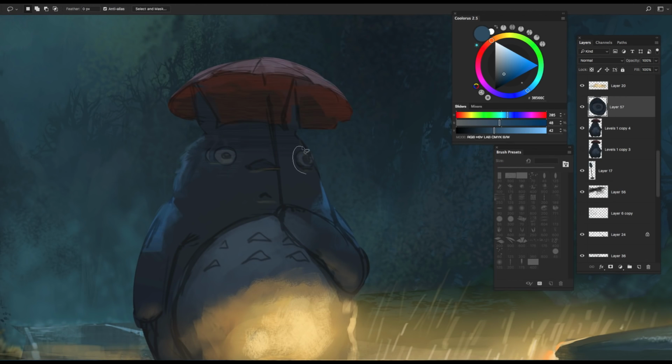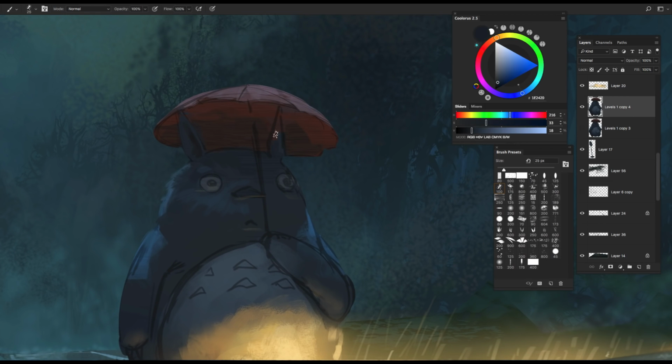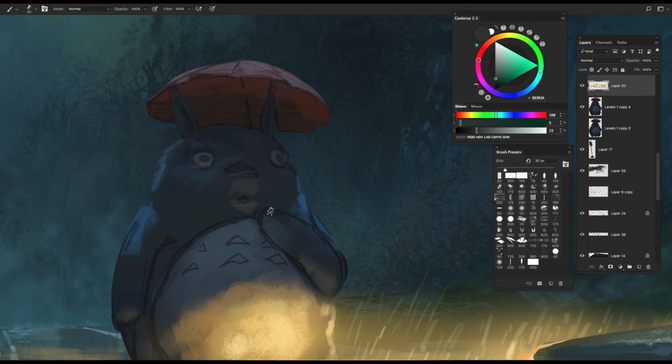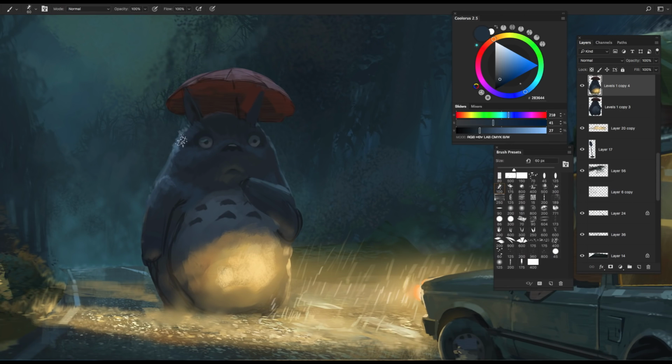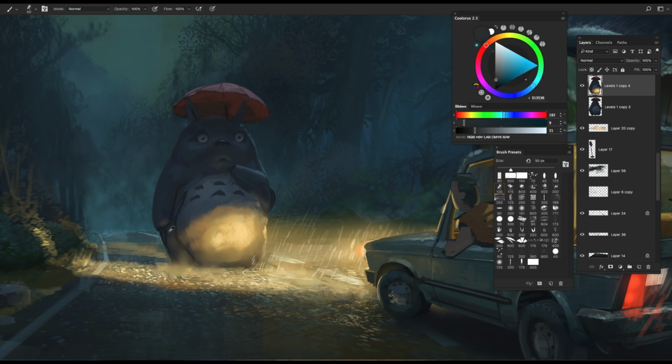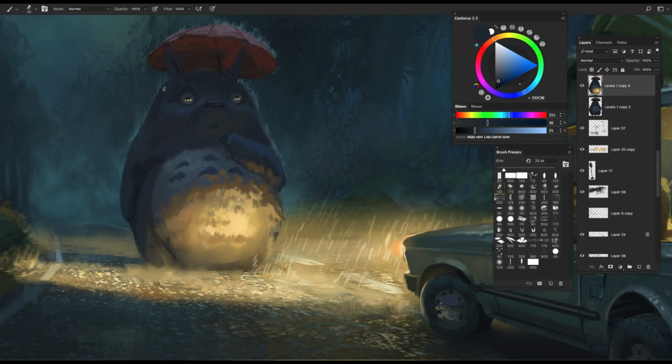So now I start to work on Totoro himself, and we've never seen Totoro really modeled out like this with lighting and everything, so it was a bit of a struggle at first to try to understand how Totoro looks in 3 dimensions. You know, how big his nose is, how much his belly sticks out. So I go back and forth a little bit on the Totoro design throughout this painting.